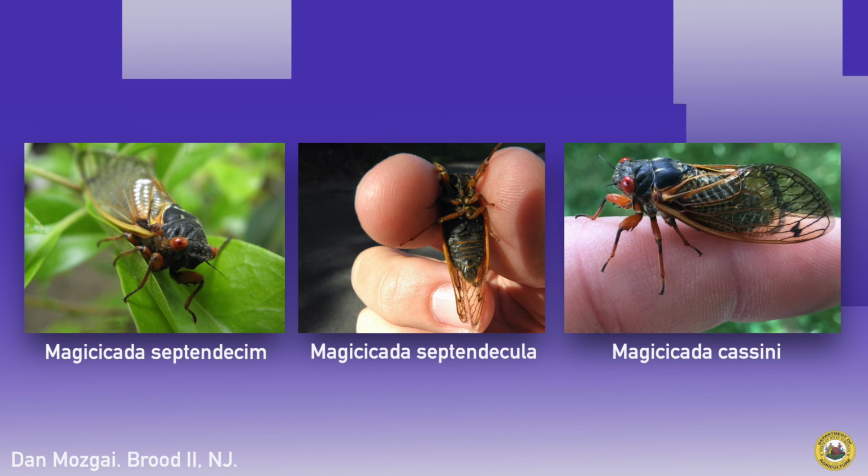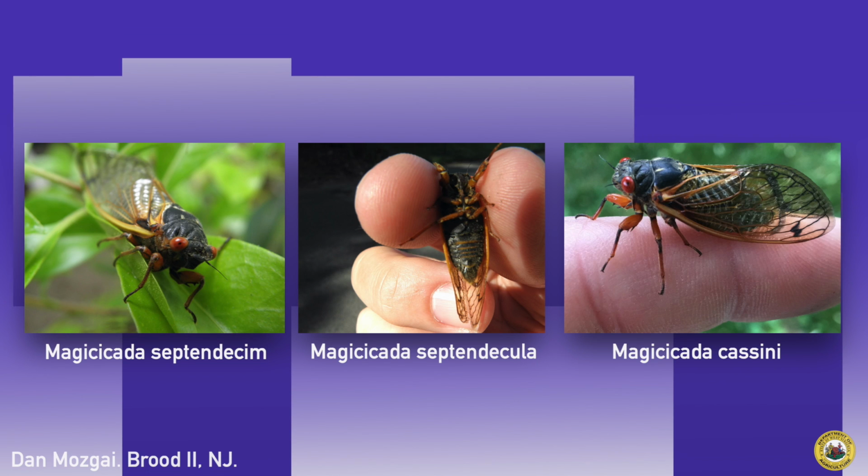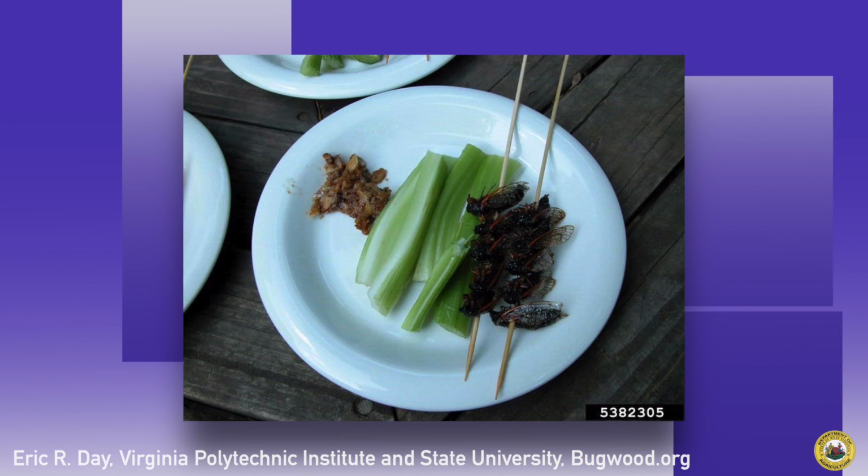All 3 of them are slightly different in appearance, and they all have different songs that they sing, which blend together in our forests. Periodical cicadas are also not poisonous, so if you see your dog or cat eating them, it's totally fine. You can even eat them.